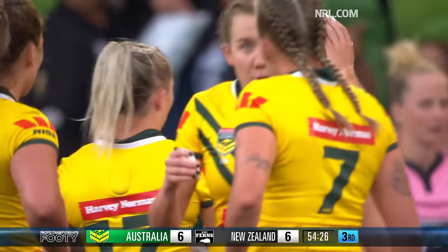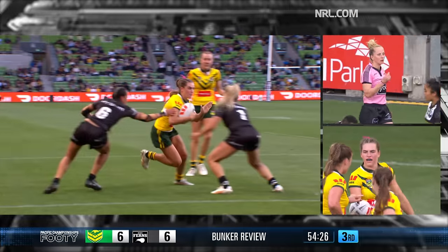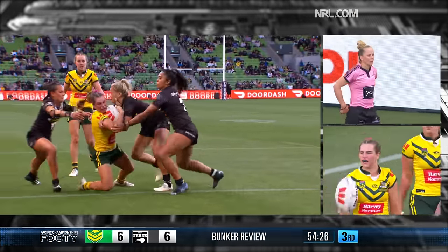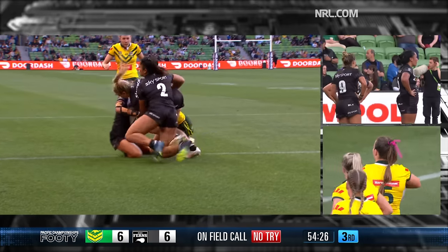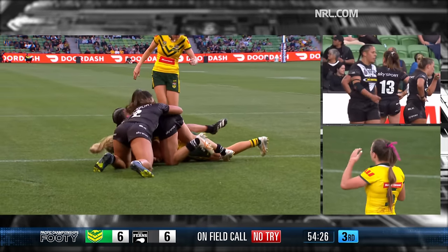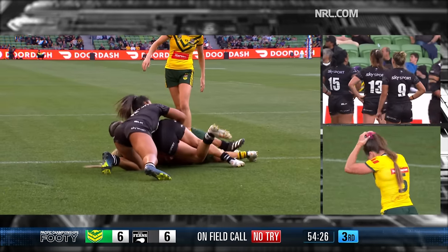Well, this is where Emma Manzelman is the most dangerous. Sniffing around broken ruck play. She's got the leg speed to take advantage of it. Looking to see if there is a grounding from the Australian player. I think she's held up here. She's denied on debut. RP Nichols. She's been so good for the Kiwis out the back.